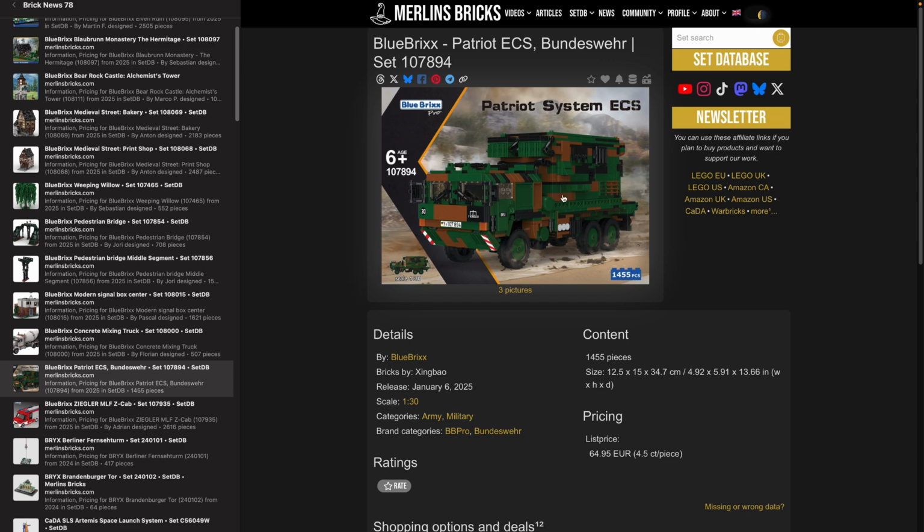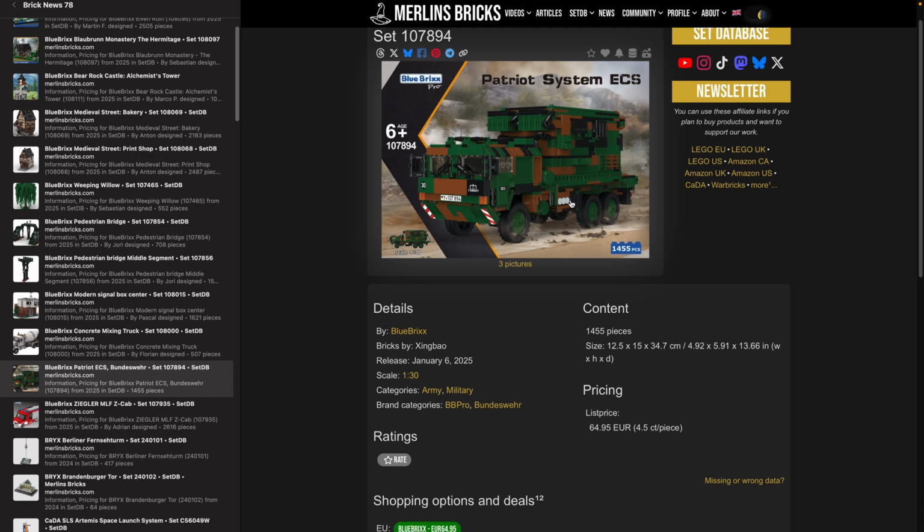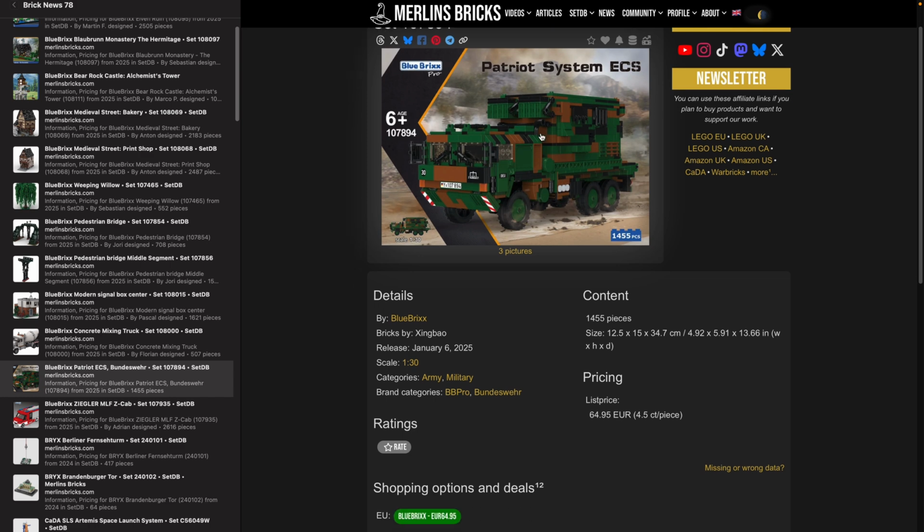But anyhow, this here is a Patriot system, Patriot ECS by, again, the German Army, which is all called over here Bundeswehr. Bund is basically federation. As you know, Germany is a federal republic. So basically, it's the defense force of the federation. Something like that, I guess. It's not easy to translate. Anyhow, 107894. It's going to cost you $35 by BlueBrixx, 4.5 cents a piece.